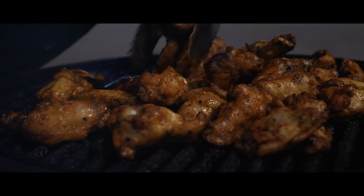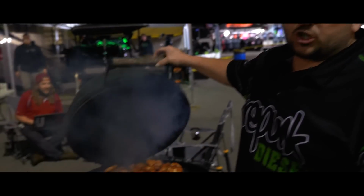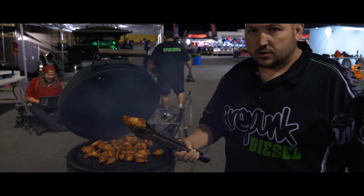So now we are going to make some dinner and call it an evening. We got some chicken wings going for the guys. Just look at it.